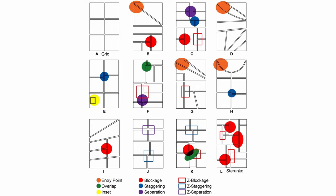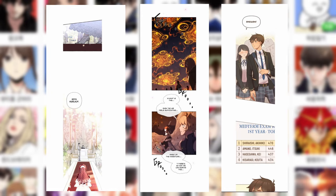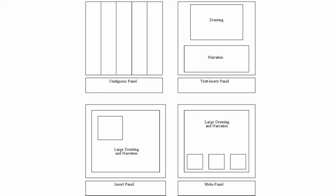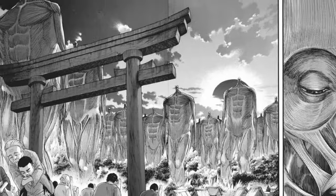Finally, non-linear layouts are an abstract approach to paneling. With this layout, panels are not the same size or evenly spaced. This can commonly be seen in vertical scroll comics on Webtoons or Tapas. When considering which page layout and panel type are best suited for your work, it is best to consider your story, art style, and personal preference.